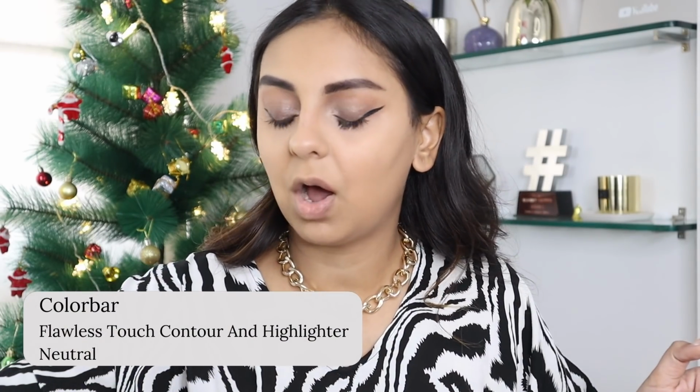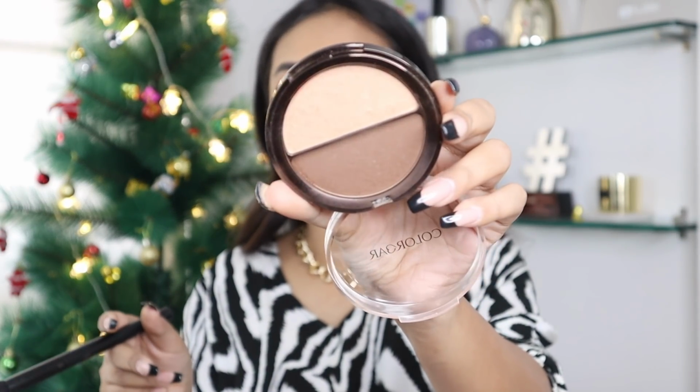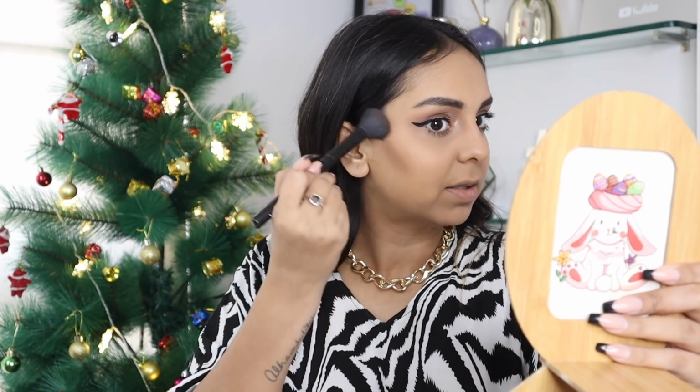So I'm taking the Colorbar contour. Now this contour is really nice. This comes in a set of 2, contour and highlighter. I used to like the highlighter, but I really don't like the highlighter as much anymore, if I'm being completely honest. But I would still repurchase this because the contour is so good. It gives that perfect cool but not too cool of a finish, which works really well on Indian skin tone.